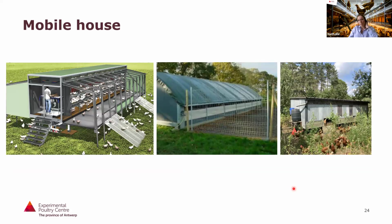And then I added one more. It's the mobile house. This is upcoming in Europe. You see it in different levels. So this is more of a professional system where you can house up to 1,000 birds. This on the right is then the opposite. Actually, this is built by a small farmer himself for about 160 birds.